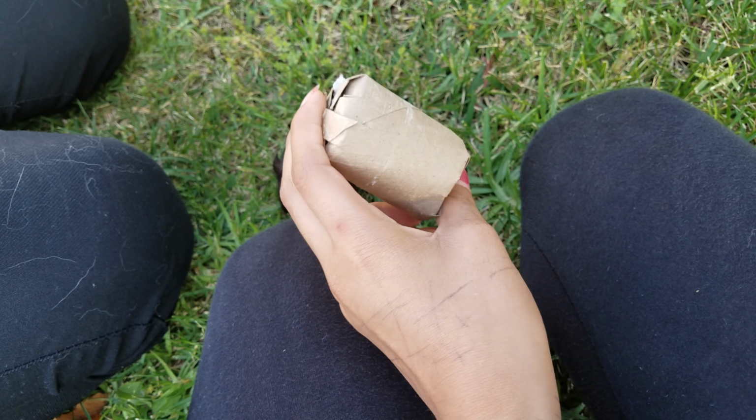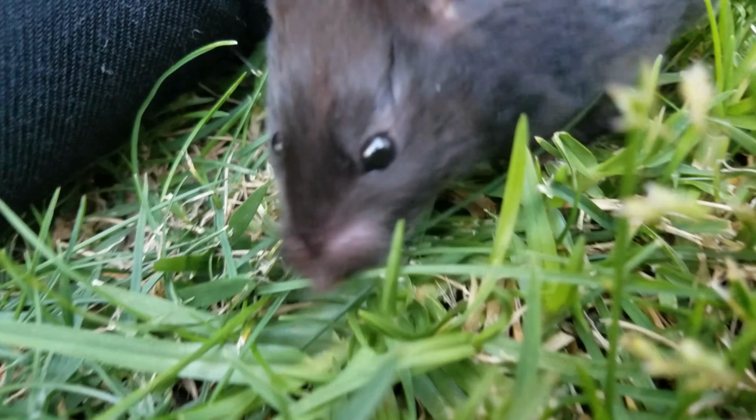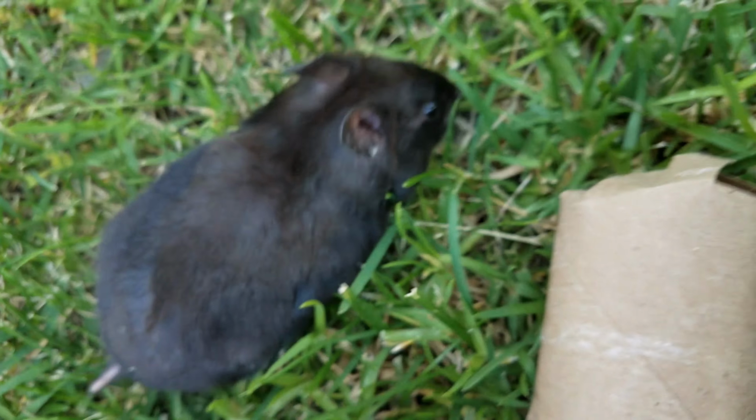Oh, this is her hamster toy I made. Shout out to my first video I made. Here's her toy. It's normal for your hamster to bite the grass. It's really normal. This is her. She looks so cute, eating the leaf. It's not supposed to be eating the leaf. Yeah, make sure your hamster does not eat a leaf. Do not eat that leaf.